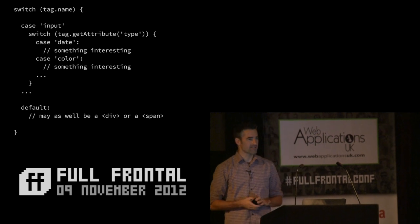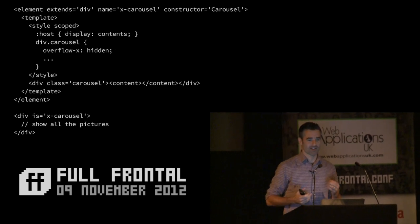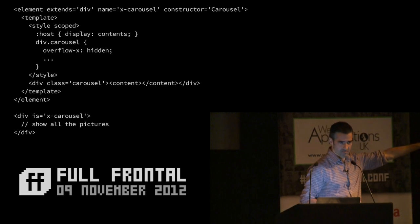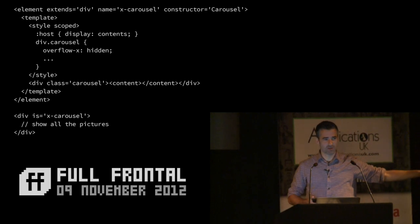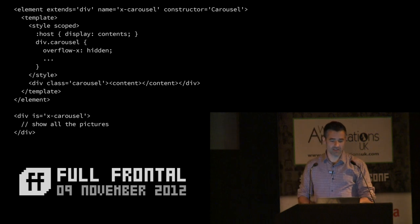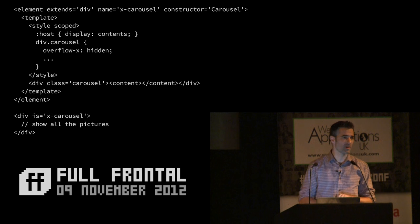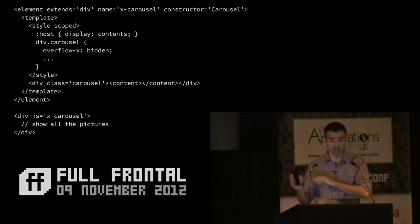And whilst we're talking about tags, there's something else worth paying attention to. If I hadn't spent the rest of my surplus time talking about Meteor, I would probably have spent it talking about this. It's something pretty exciting that's going on right now, and that's web components. These rock just as much.